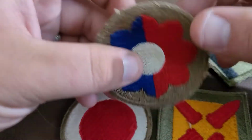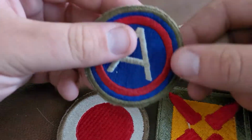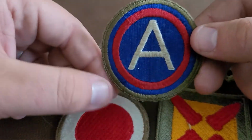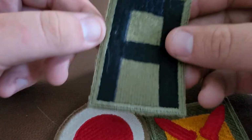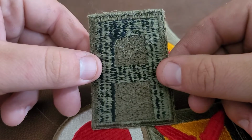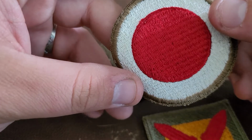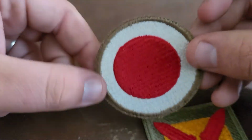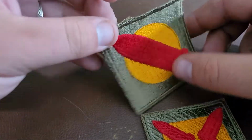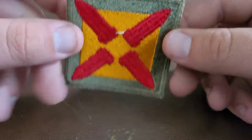So, I have a 9th Infantry Division, greenback there. A 3rd Army with the OD border there, greenback. 1st Army, greenback. And this, I believe, was the 37th Infantry Division, greenback, as well with the OD circle. 1st Coastal Defense, and the 4th Coastal Defense.